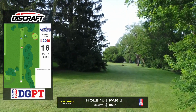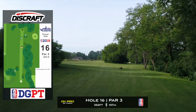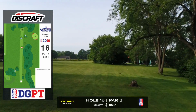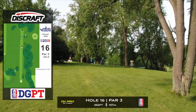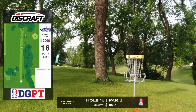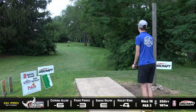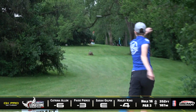Hole 16, a challenging par 3, 352 feet. Some of these feature card ladies can reach it, but it is a really difficult line. You have to turn it over while also contending with these low-hanging branches all the way to the basket. There's no OB to worry about here, but there is a big hill on the right-hand side that if you turn something over, it can go pretty far down the hill. But no strokes to be worried about. You can confidently attack this green.